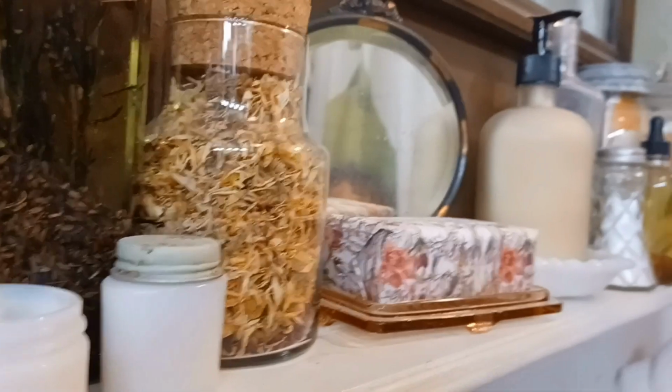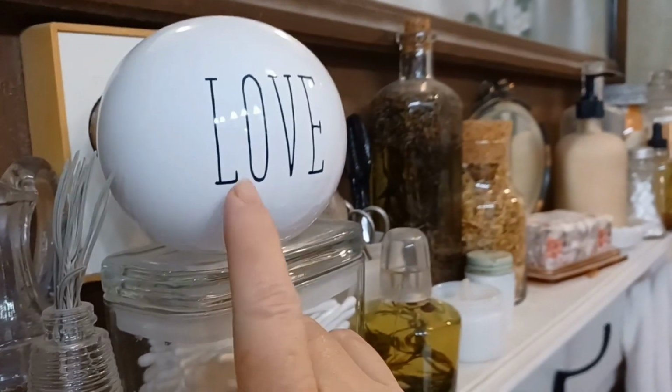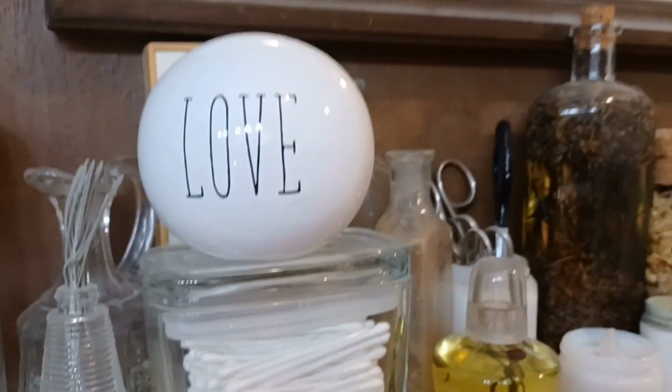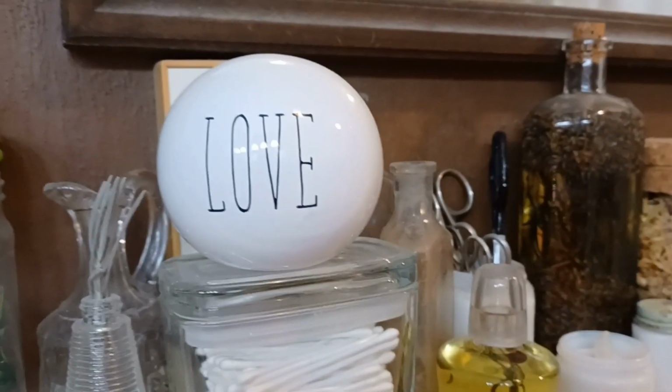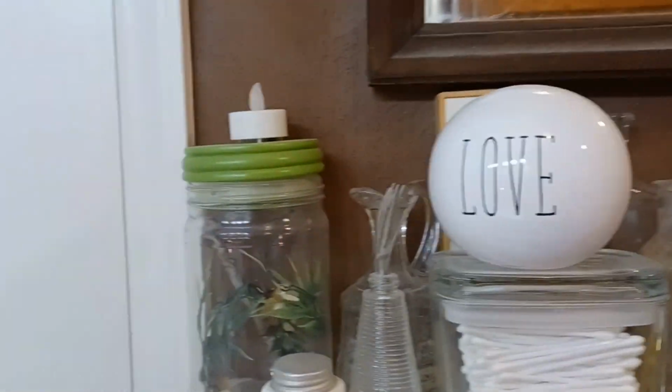And I need to clean. I need to dust that little mirror. I just noticed it. Well, I haven't taken my love down from Valentine's Day. I haven't taken it down because I don't know. I just like to see the word love. I have that around the house to remind me that's something I need to be doing on a regular basis.